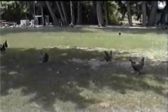Oh, there's another one. There's eight of them. 1, 2, 3, 4, 5, 6, 7, 8 that are black and white. Maybe they brought an extra one I didn't know about. But these are my favorites. These are two different breeds here, and they do great in the winter.